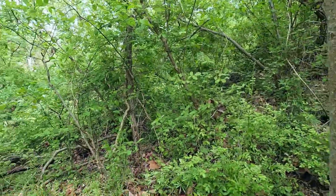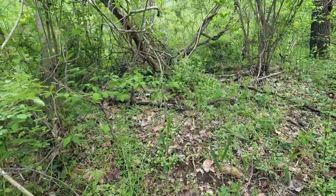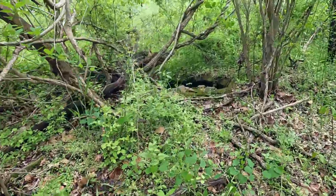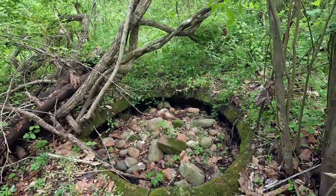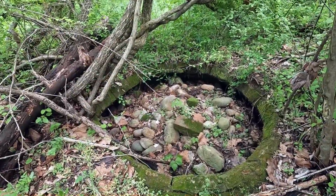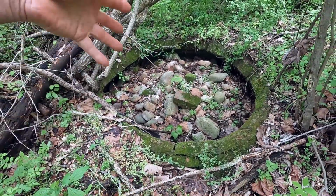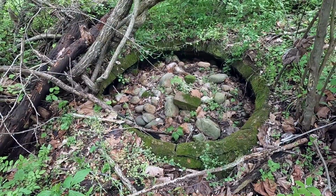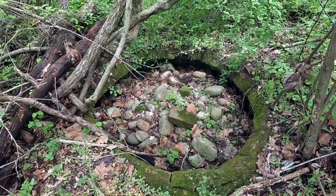And the bathhouse is right over there. But look, there's another well or cistern over here. This is probably a cistern, I would guess. Yeah, it's going to be a big bell-shaped cistern. They filled it in with river rock so that no one would get hurt, I guess. And that might have been done 100 years ago, back when they were farming it, probably after it closed, maybe in the 1900s. That's all river stones and a few bricks.